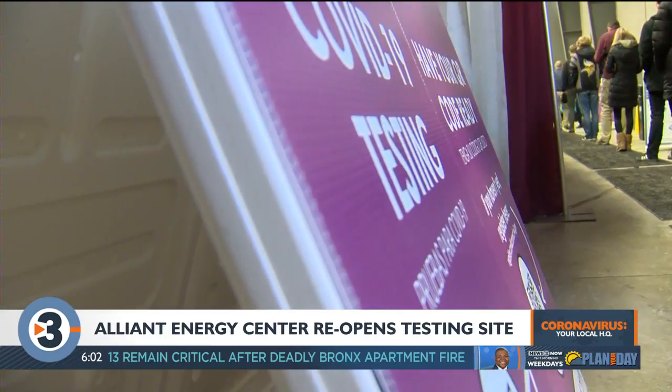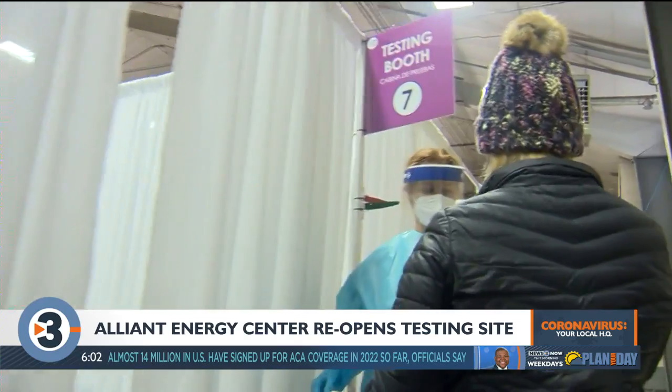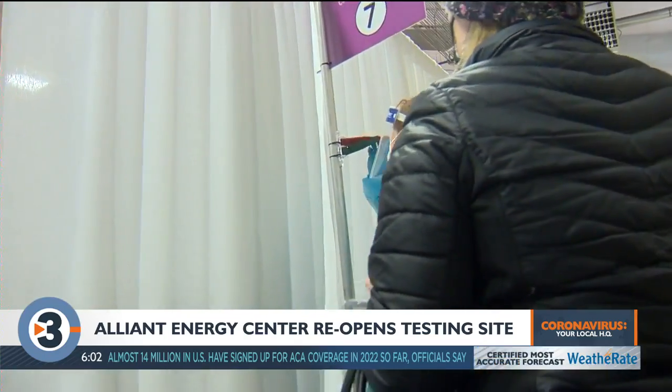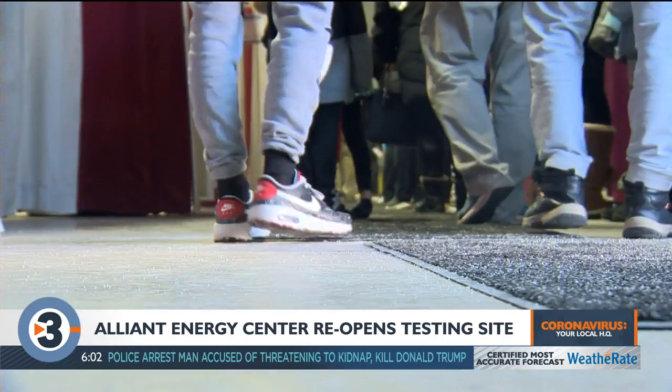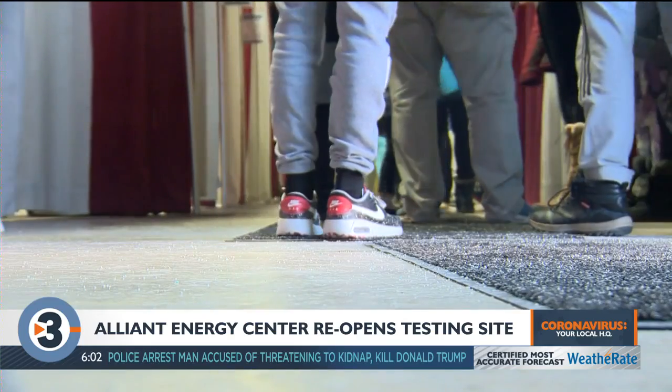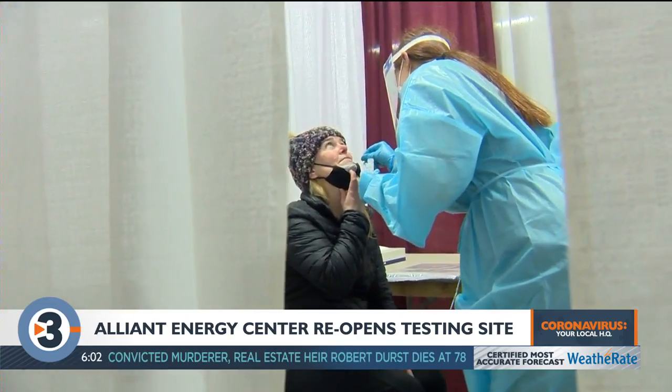It's the first time since last summer the site is open to testing, but this time with a different setup. Come on in. To get tested, you need an appointment and you need to walk in. I know that people really liked drive-through testing, but it is really, really resource intensive. The amount of staff that we needed to conduct a test compared to an appointment-based park and walk-up is dramatic. Van Horn says the average wait time to get tested after booking an appointment is 1 to 2 days.